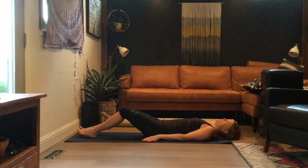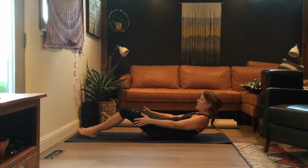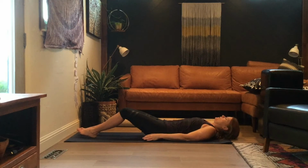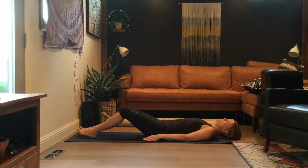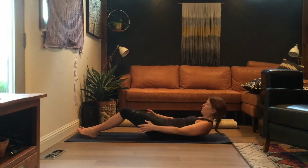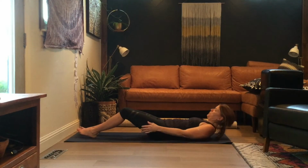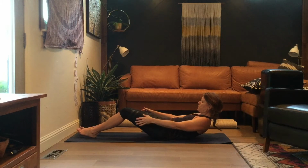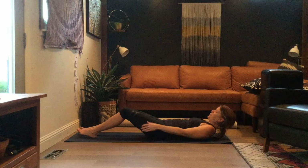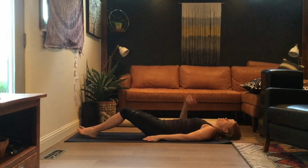So we're going to go ahead and extend our arms out as we lift our head and shoulders, scoop, tighten, and squeeze, and come down. Okay, when we lift, we're going to exhale. Inhale on the way down. And exhale, lift. Inhale down, exhale, lift, and inhale down. Good.